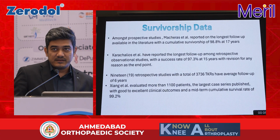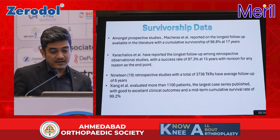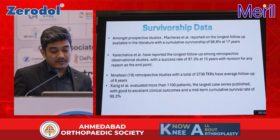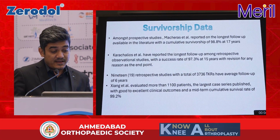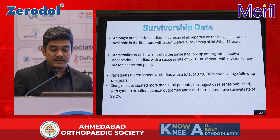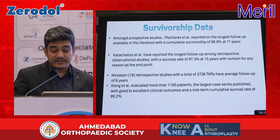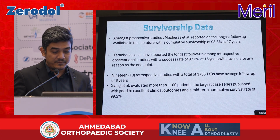So, coming to the survivorship data, amongst the prospective studies, there was a study reported on the longest follow-up available in the literature with cumulative survivorship of 98% at 17 years. And one more study has reported the longest follow-up, amongst the retrospective observational studies: a success rate of 97% at 15 years with revision for any reason as the endpoint.